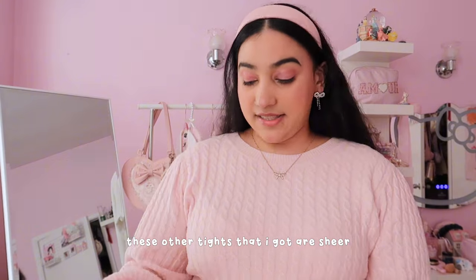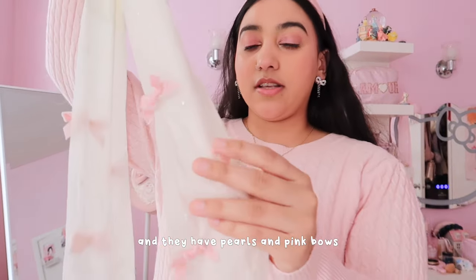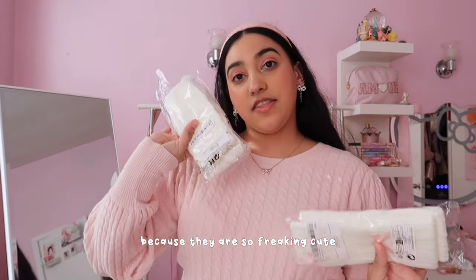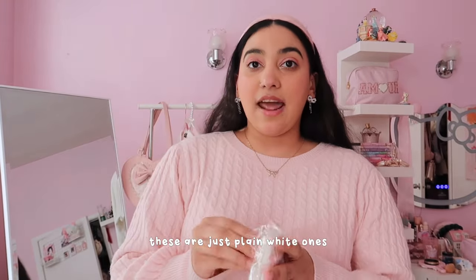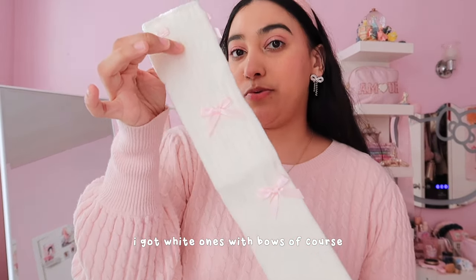These other tights that I got are sheer and they have pearls and pink bows, and I cannot wait to wear these because they are so freaking cute. And then the last two things are leg warmers. Nothing really exciting. These are just plain white ones. And then because it's me, I got white ones with bows, of course.